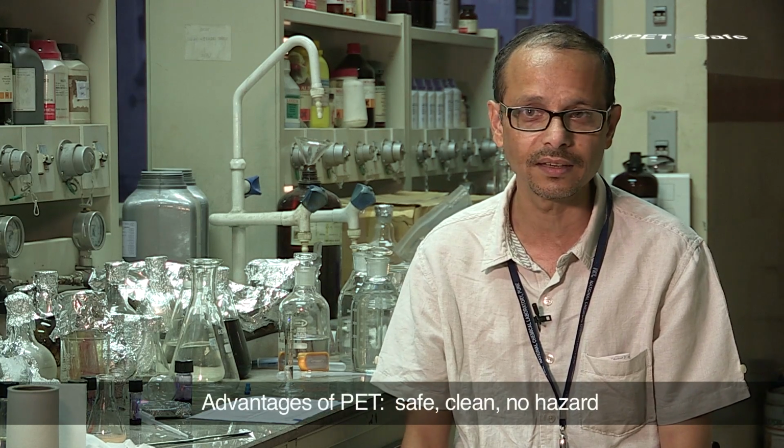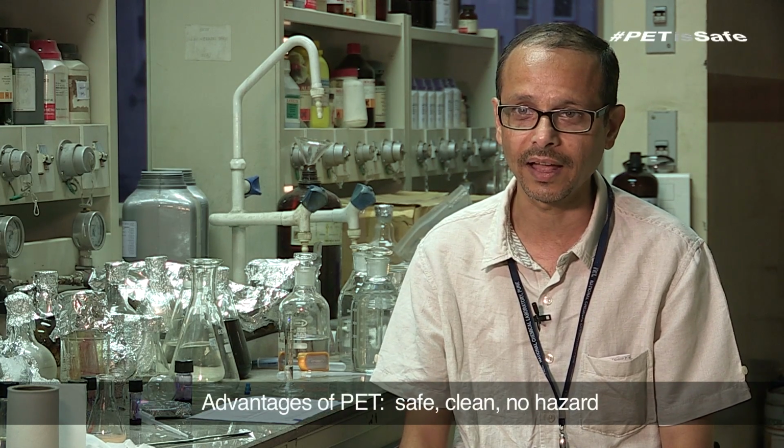already available with us. PET, because A, it is safe, B, it is lightweight, which means I can carry a lot more material in PET. For the same weight, I can carry more bottles in PET, and that has other repercussions on greenhouse gas emissions while transportation and so on. So it is safe, it's clean, no hazards, and at the same time it has all these other advantages over glass.